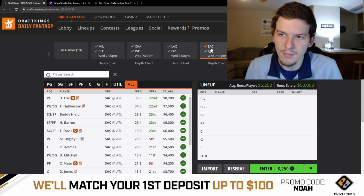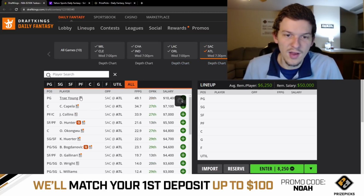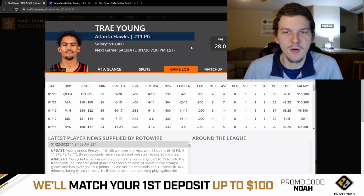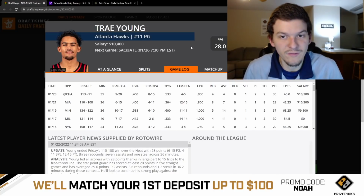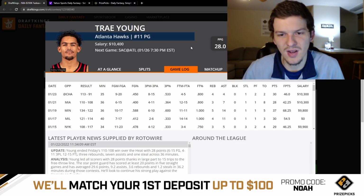But then on the Atlanta side, so looking at Atlanta here, Trae Young, 10,400. I think Trae Young on this slate looks like a decent pay-up option. I do like the matchup against Sacramento. Sacramento this year have been playing relatively fast. They haven't been that good defensively either. We know Trae Young's role is just so good. He's going to have the ball in his hands so much. His usage is just going to be massive.